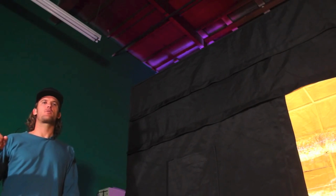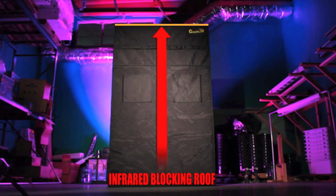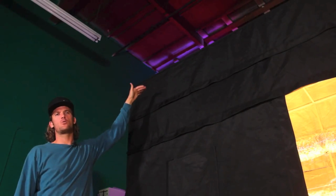Now these grow tents are by far the safest grow tents on the market. One of the many features of this being so is the roof is lined with a block infrared lining. What this does is even if you have 600 watt lights that are very hot on the inside, the roof is completely cool to the touch.